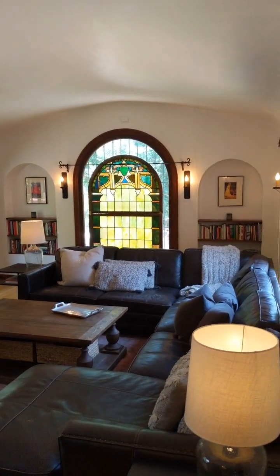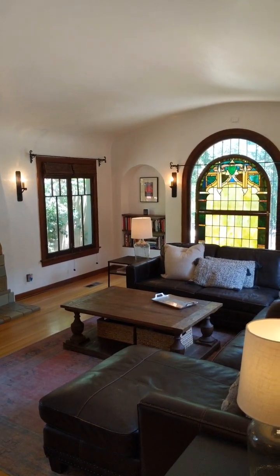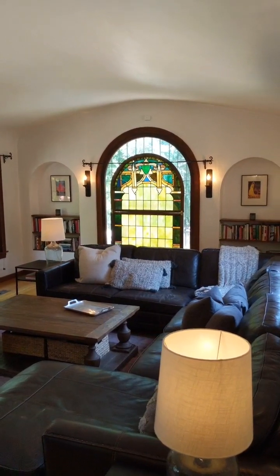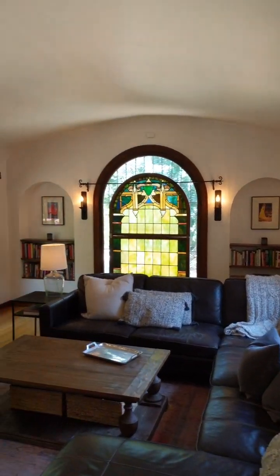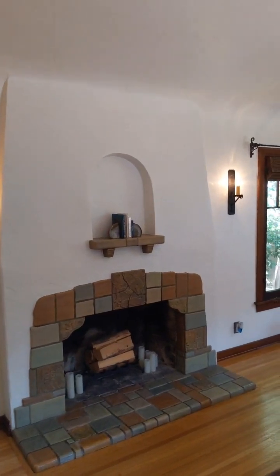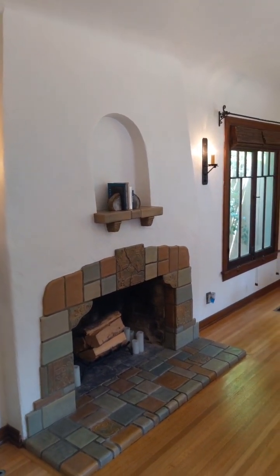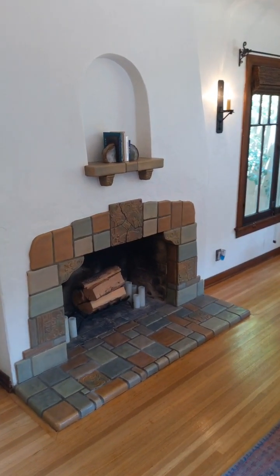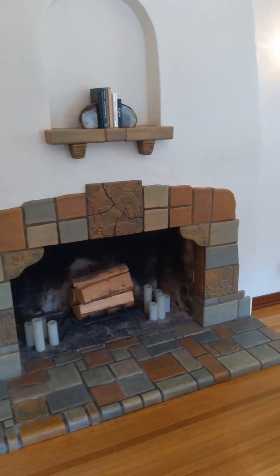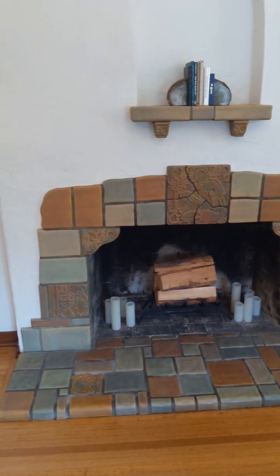As we can see, this is a beautiful, quintessential Spanish style living room, and there are a couple things I want to point out that really make this a classic Spanish style home. Number one, we have a beautiful big fireplace. We have the inset for artwork, beautiful tile work. Again, the shaping and the color are very quintessential in terms of a Spanish style home. Very large fireplace. It has hookups for gas, but can definitely burn wood, obviously.